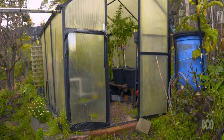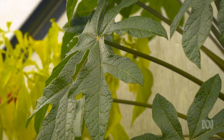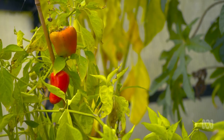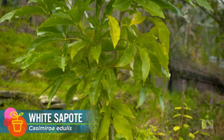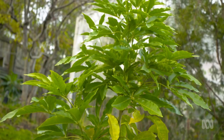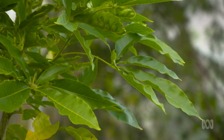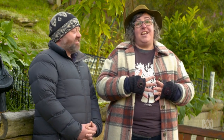Lisa and Anthony use this greenhouse to protect frost-tender plants such as chilies and pawpaws over winter and to get seedlings started. Something surprising for me is seeing a white sapote behind you right now, which looks pretty happy. We nurtured it, slowly adapting it from being inside the house to the greenhouse to outside in a pot, repotting it, and then it's finally gone into the ground and now survives winter and keeps all its leaves.